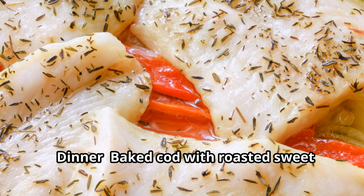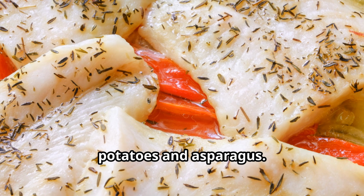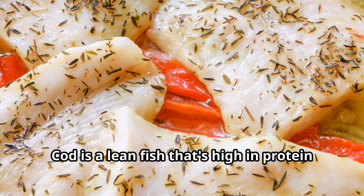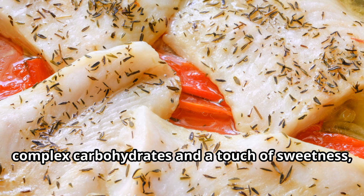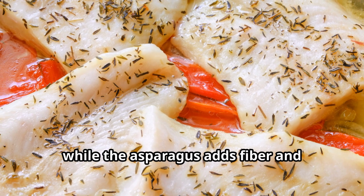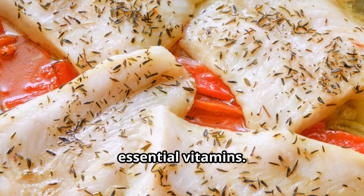Dinner: baked cod with roasted sweet potatoes and asparagus. Cod is a lean fish that's high in protein and low in fat. The roasted sweet potatoes provide complex carbohydrates and a touch of sweetness, while the asparagus adds fiber and essential vitamins.